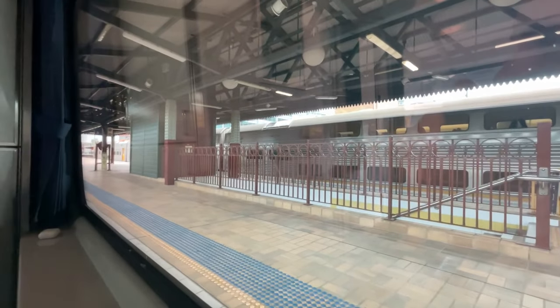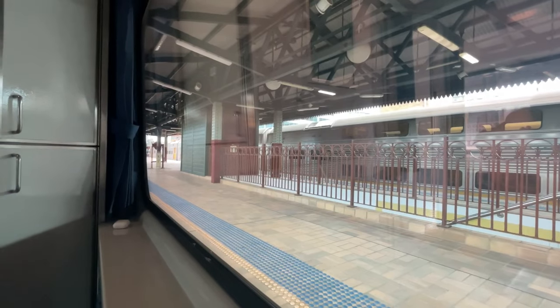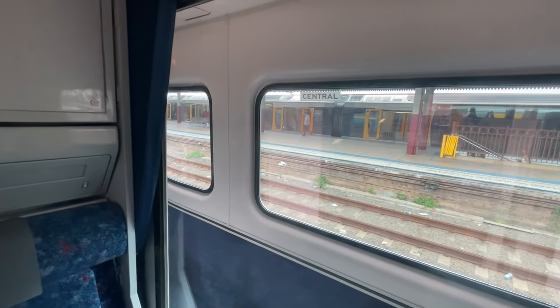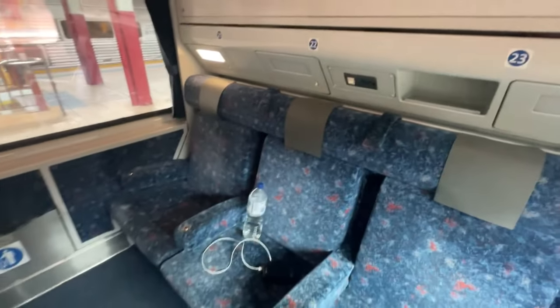So here we're going to be departing from platform 5 very shortly. So here's a view of what the seating looks like.